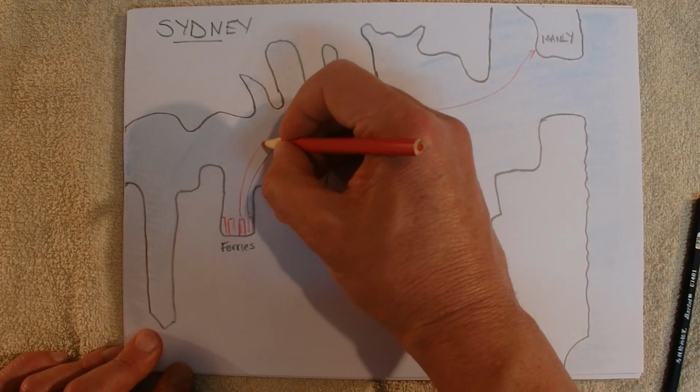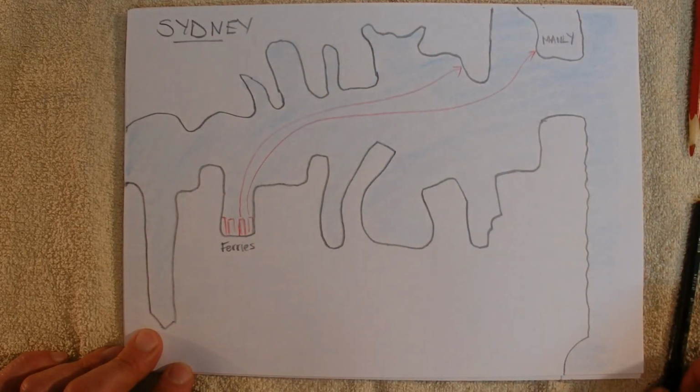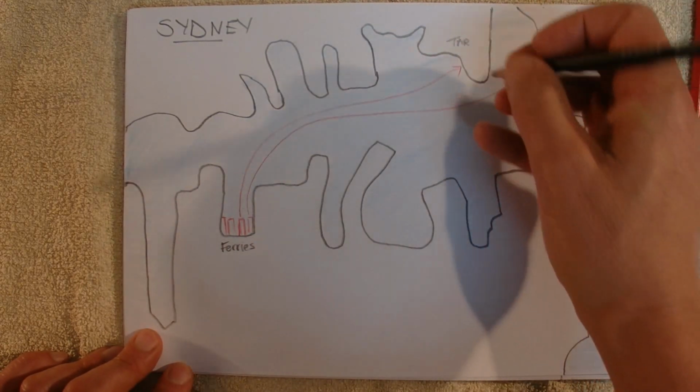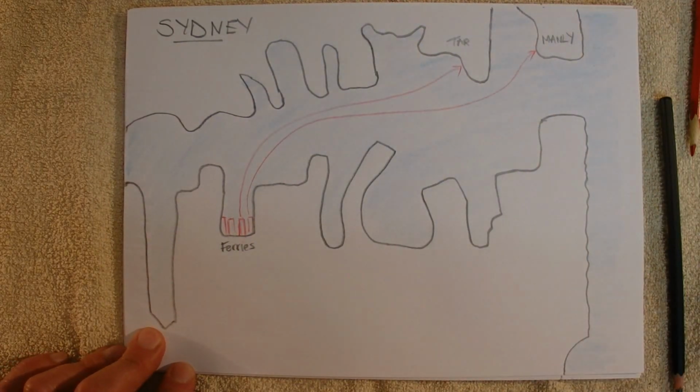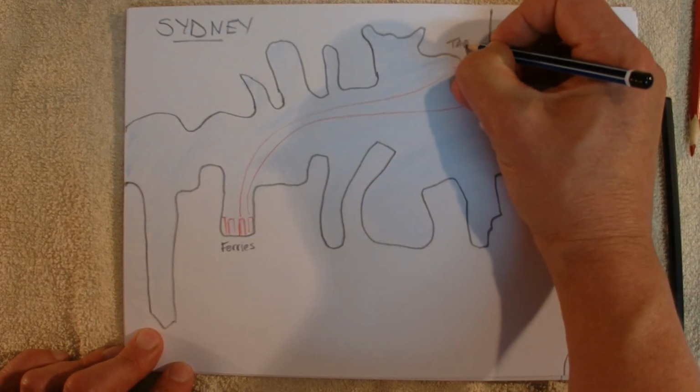Another place to catch the ferry is here to Taronga Zoo. Now let's have a look. I might do that with my finer pencil.